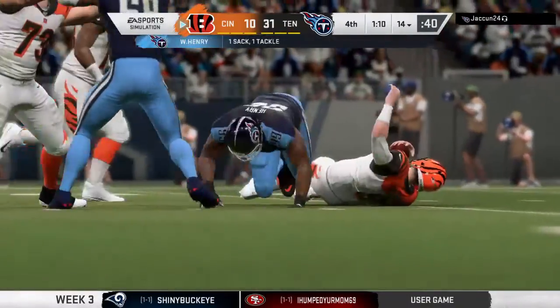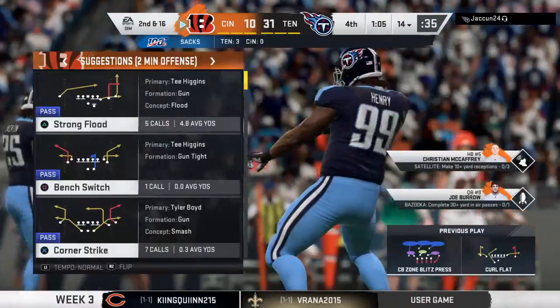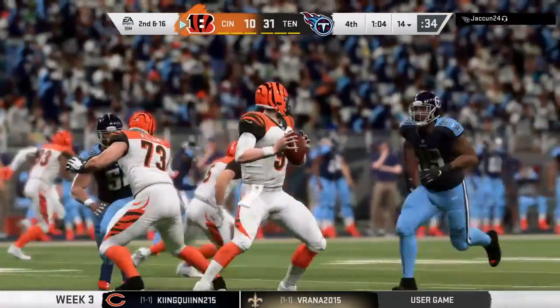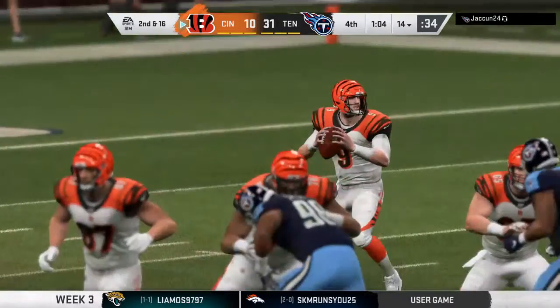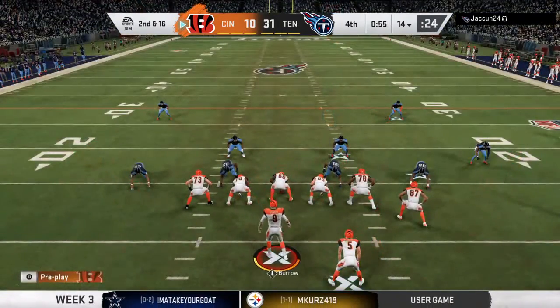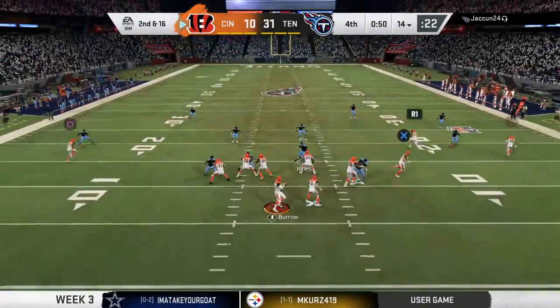Nowhere to escape, and he goes down. Willie Henry muscled his way in for the sack. We've been around this league for a while, and many coaches never pull their starting quarterback, almost no matter the situation. In this case, though, I think he's got to make a decision. He's taking a pretty good beating out there. Yeah, and with the deficit, maybe not wanting to risk an injury.